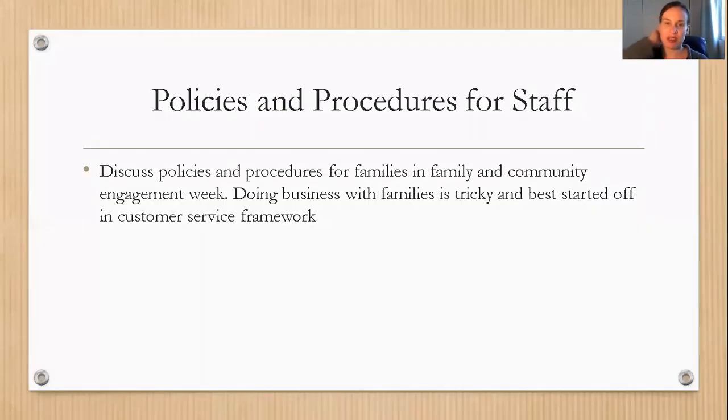So policies and procedures. Doing business with family is super tricky. I'm going to shift that to our last session, which is working with the community and the family. I have an article for you on how to approach families when they're not paying. We'll talk about late fees, because you need to start off in a customer service kind of framework, but you need to get paid. That's really what it is at the end of the day.